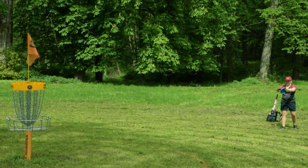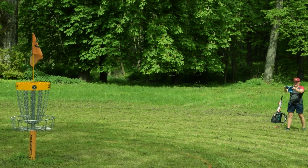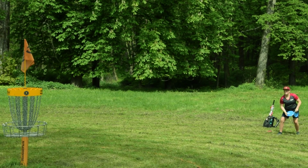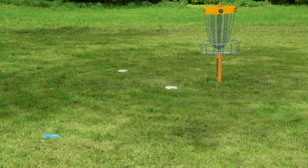Here you go, Eveliina. Looking pin high, maybe just inside the circle. She's playing very well. See how aggressive she tries this putt. Giving it a good run.